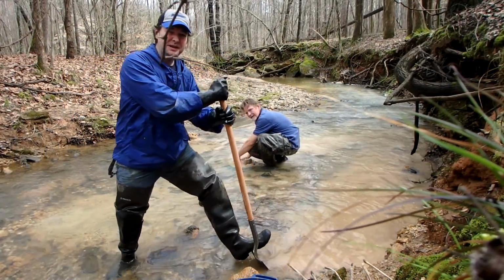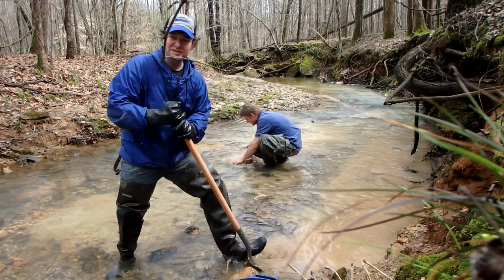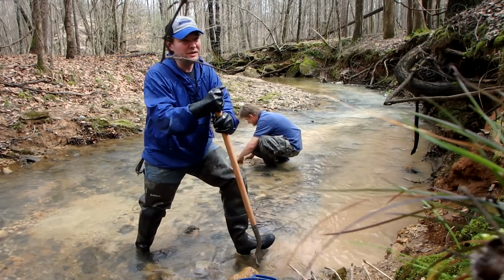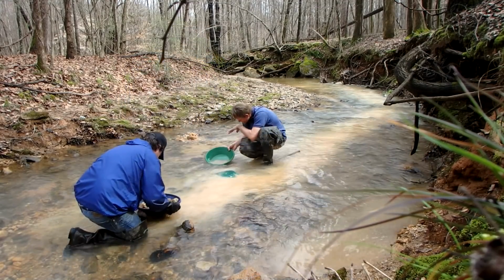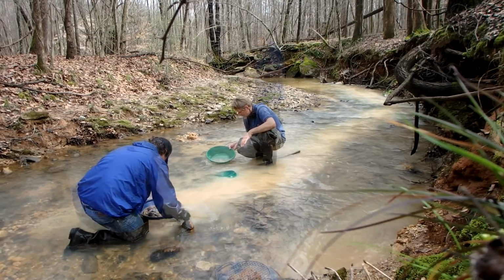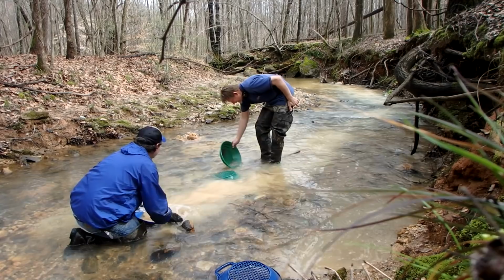So what I'm doing is I'm actually going upstream along the vein here. I'm just seeing how it is, to see if it gets any better, or if it stays the same, or if it gets smaller and less rich. It's good. It is good. I got two kind of wiry ones, three big.